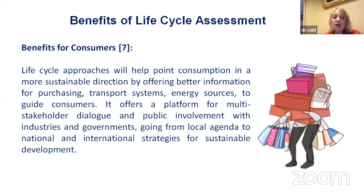For consumers, life cycle approaches will help point consumption in a more sustainable direction by offering better information for purchasing, transport systems, and energy sources to guide consumers. It offers a platform for multi-stakeholder dialogue and public involvement with industries and governments, going from local agenda to national and international strategies for sustainable development.